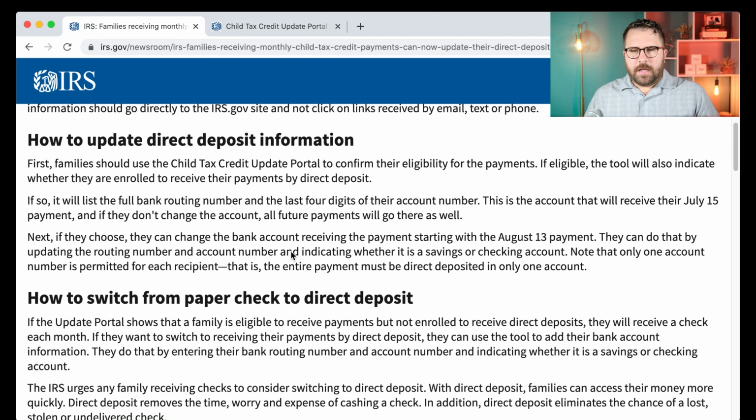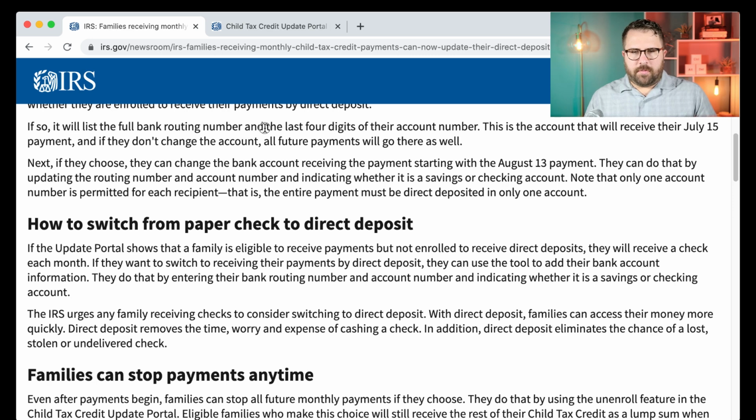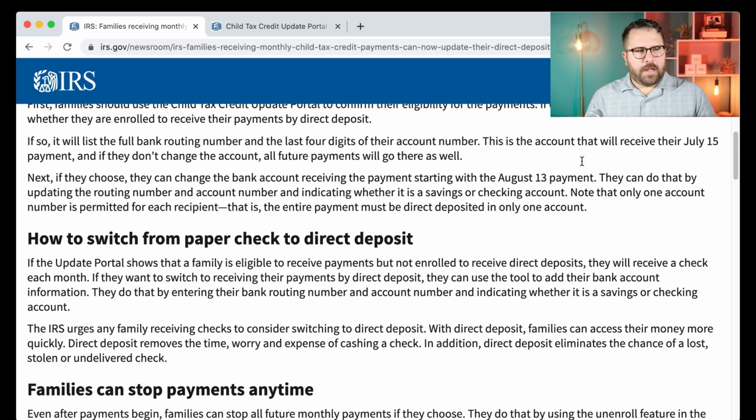All right. Okay, so it says, yes, use the portal to confirm your eligibility for the payments. We talked about that. It'll list the current routing number and account number the IRS has on file, at least the last four digits of the account number. And you can change the bank account receiving the payment starting with the August 13th payment. You can do that by updating the routing number and account number and indicating whether it's a saving or checking account. Note that only one account number is permitted for each recipient. That is, the entire payment must be direct deposited in only one account.